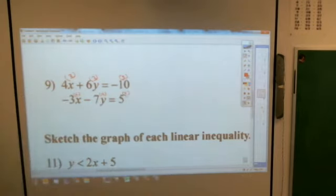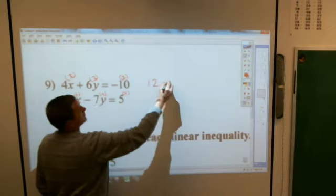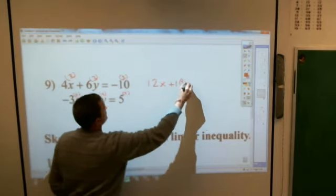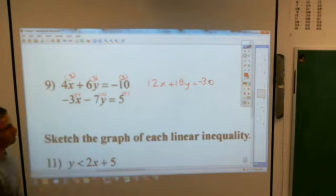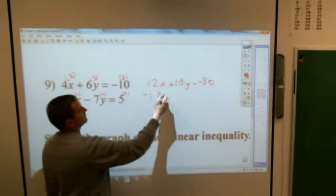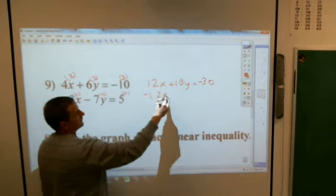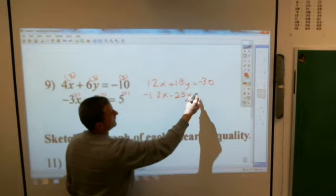You could have picked 42, by the way, it doesn't matter. Now you come up with some common multiple. So you end up with 12x plus 18y equals negative 30. I'm usually convinced that if most of you make mistakes on this, it's mostly because you don't take a big enough piece of paper to spread out this stuff nice and evenly and keep yourself organized. Negative 12x, 4 times negative 7 is negative 28y, 4 times 5 is positive 20.